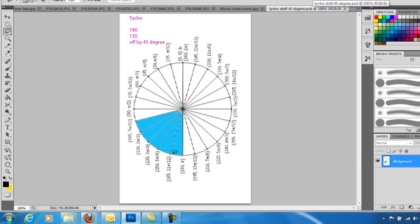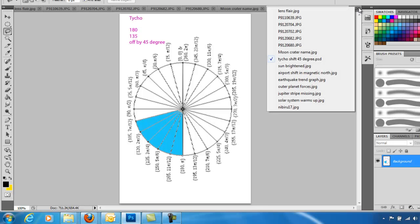Again, Tycho is supposed to be down here. I've been noticing it more up here, which is almost nearly a 45-degree shift. So that's certainly not normal.